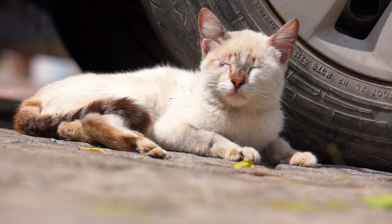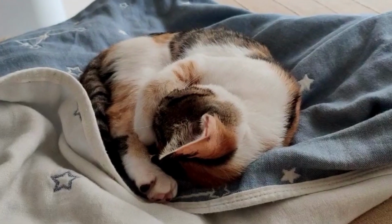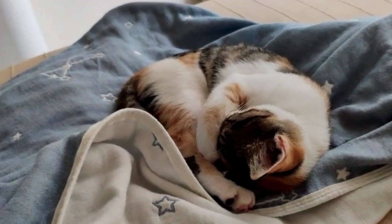But it's not always about feeling vulnerable. Sometimes it's just about maximizing comfort. When they curl up, they're tapping into that primal instinct for warmth and security. So the next time you see your cat all curled up in a ball, appreciate the cuteness and the instinct behind it.